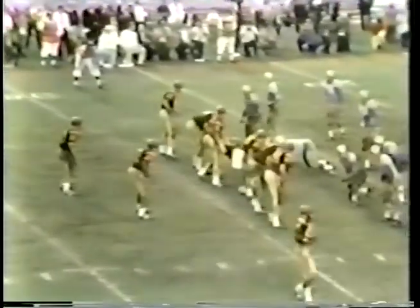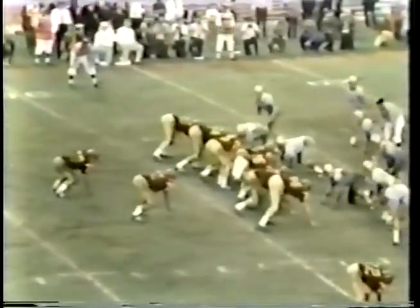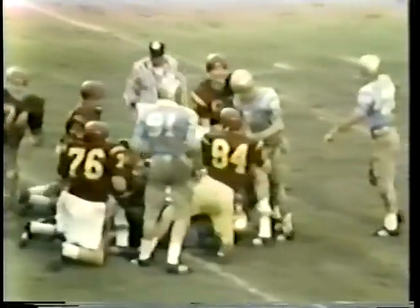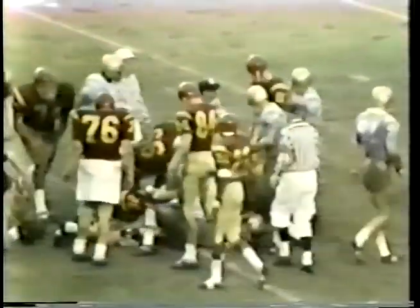Earl McCullough now, flanked at the right of your screen, number 22, set in the backfield, Simpson and Scott. They need 6 yards. And Scott, keeping it on the ground, trying to run out that clock as we have 1 minute and 55 seconds left in the game.